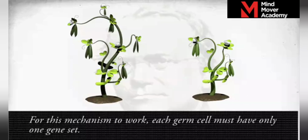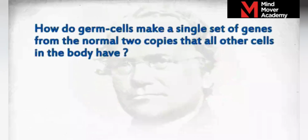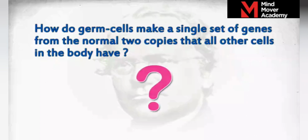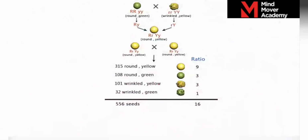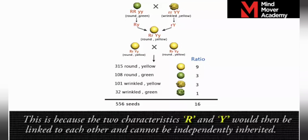For this mechanism to work, each germ cell must have only one gene set. However, the question arises, how do germ cells make a single set of genes from the normal two copies that all other cells in the body have? If progeny plants inherited a single whole gene set from each parent, then the previous experiment cannot work. This is because the two characteristics R and Y would be then linked to each other and cannot be independently inherited.